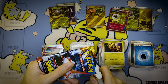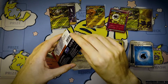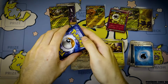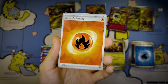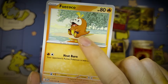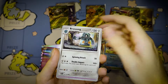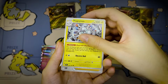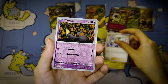But let's see. Let's see where the future takes us. Just waiting for the hits. Just here I am, looking like a dang goofball. Bronzong, Sandygast, Meddling Memo, Magneton, Lysia's Appeal. You know, I forgot that she was in this set. That'd be a cool card to pull.